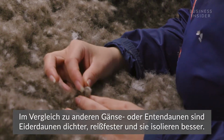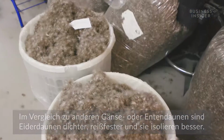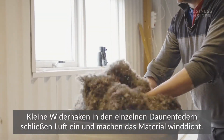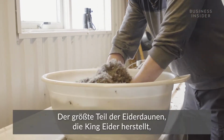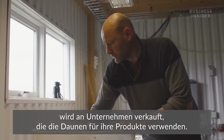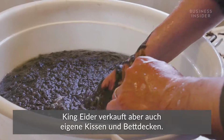Compared to other goose or duck down, eiderdown is denser, stronger and more insulating. Small barbs in the individual eiderdown plumes trap the air and make it more wind resistant too. The majority of the eiderdown that King Eider produces is sold as is for companies to use in their products, but it also sells its own pillows and duvets.